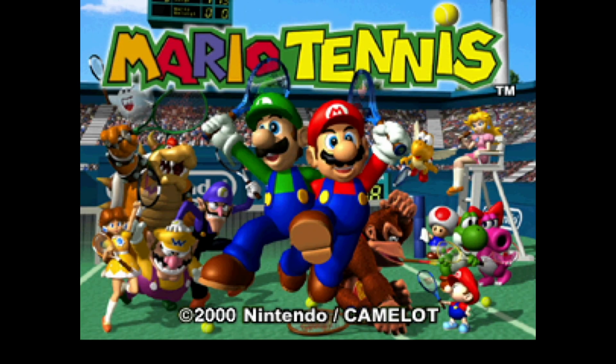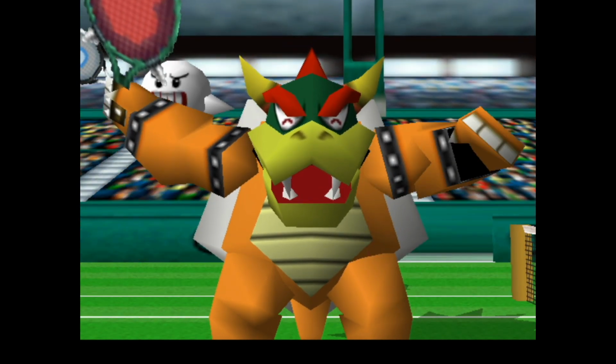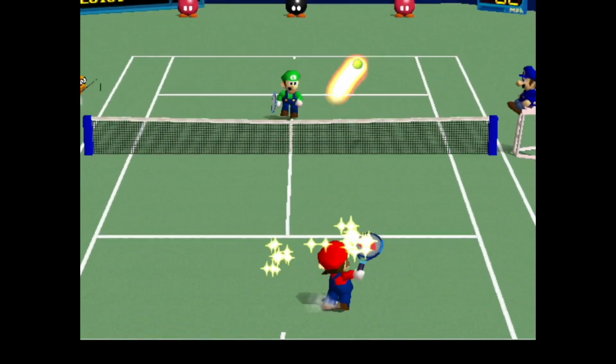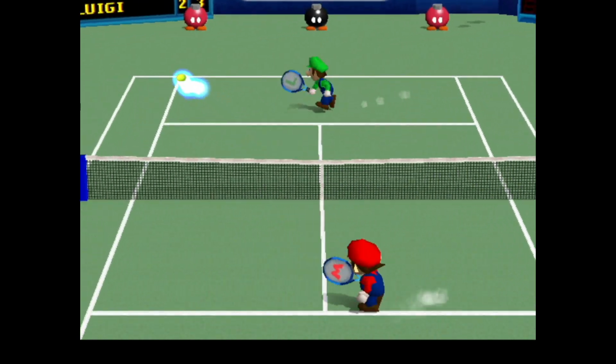I actually really like the Mario Tennis games, and to be honest, I think the reason why I like Mario Tennis games is because it is just very straightforward and simple. For the most part, the only thing you have to do in tennis is run to the ball and press A, so I think especially these early Mario Tennis games were probably very simple.